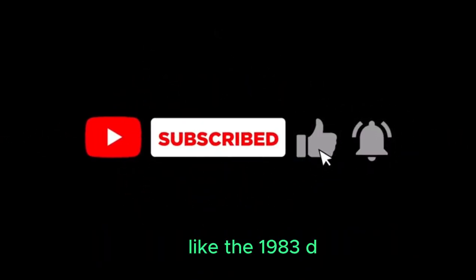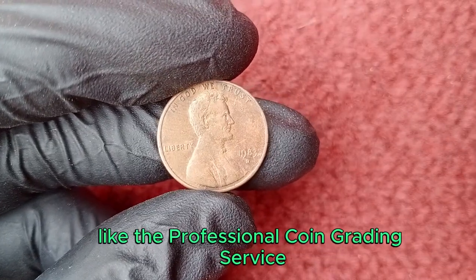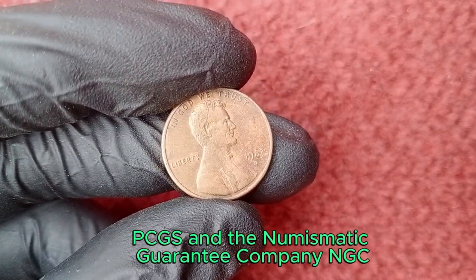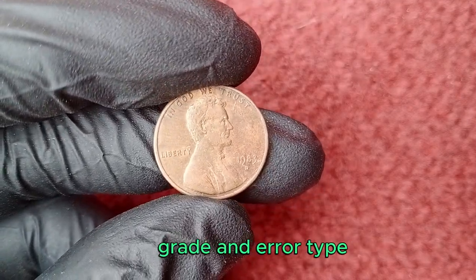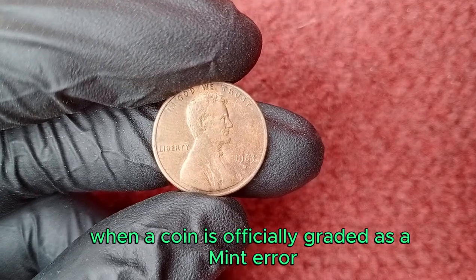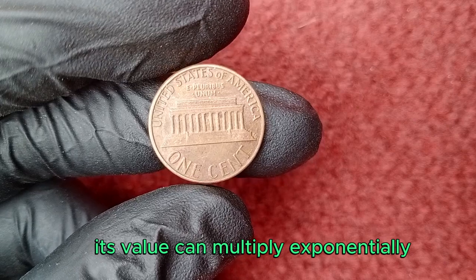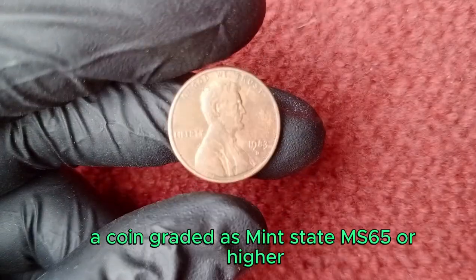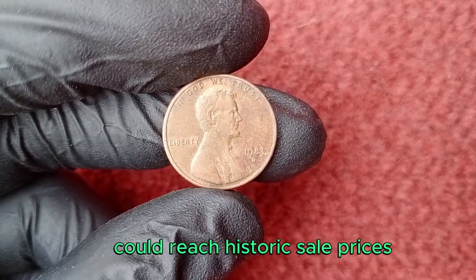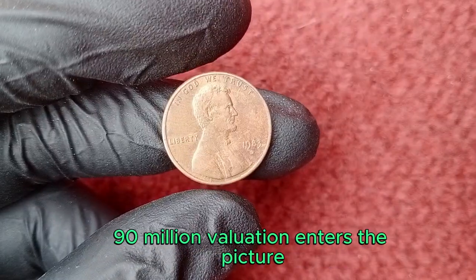One important part of evaluating the worth of a coin like the 1983 D penny is professional authentication and grading. Trusted organizations like the Professional Coin Grading Service (PCGS) and the Numismatic Guarantee Company (NGC) assess coins for authenticity, grade, and error type. When a coin is officially graded as a mint error, especially one involving wrong planchet or significant doubling, its value can multiply exponentially. A coin graded as mint state, MS, 65 or higher with multiple unique errors could reach historic sale prices, and that's where the theoretical $190 million valuation enters the picture.